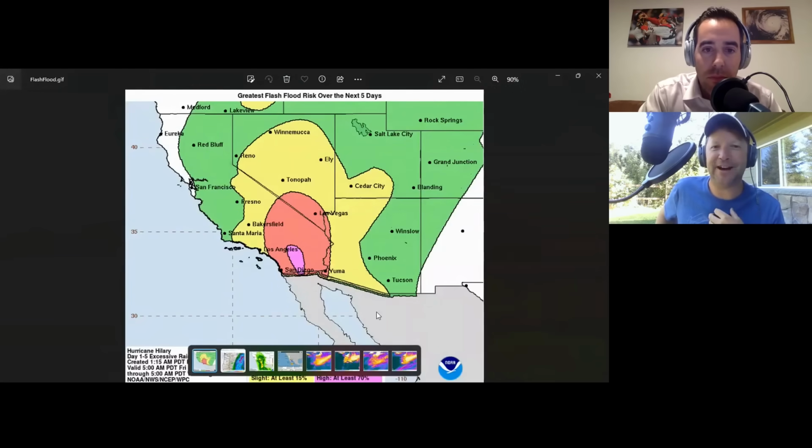And you can see this flash flood guidance here. And here's another graphic we just pulled up, folks, and it shows what a high risk. I can't see the legend because you're right. No, yeah, a high risk, at least a 70% chance of flash flood risk across essentially the Coachella Valley.